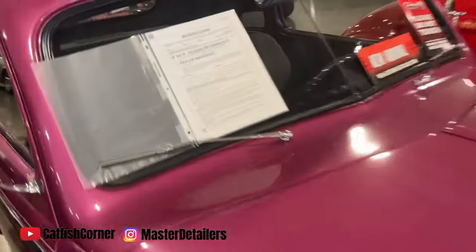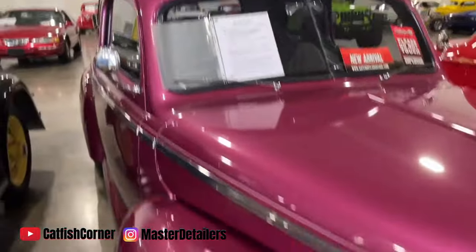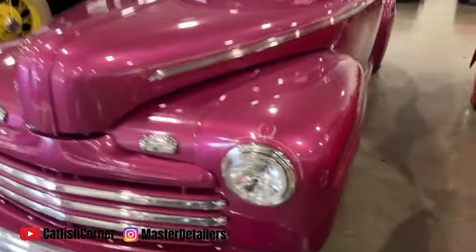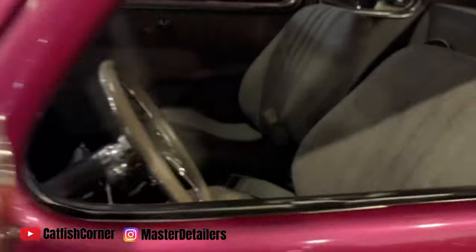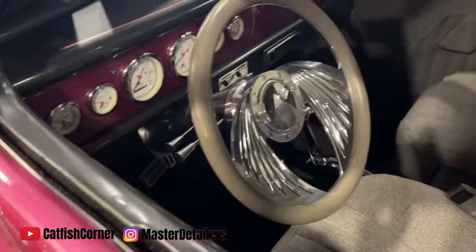This is a 46 Ford coupe, isn't it? I like this, too. Beautiful, beautiful, beautiful. American Racing rims. Got the little mirror right there. Tweed interior. Got the speakers in the back. Got the Ford emblem in the middle. Yep, this is beautiful, too.